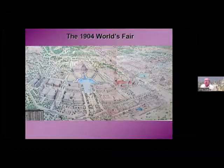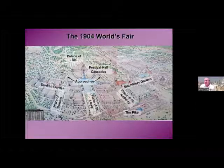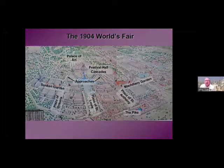And if you take a good look at that, it's very easy to see, but this has all of those same places of the different plazas and Palace of Art, Festival Hall, and the approaches to Festival Hall labeled. So we'll be visiting all those different spots.